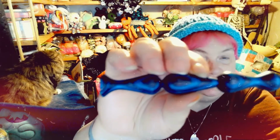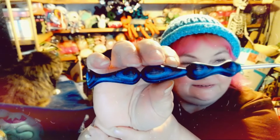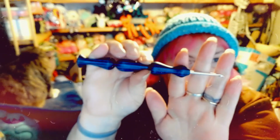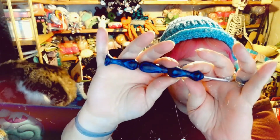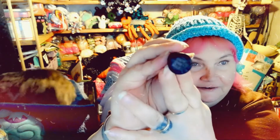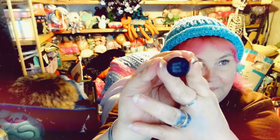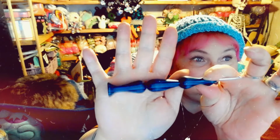And here is the stunning hook for this month. It's done in blues, and it does have a Clover end on it. And it is quite beautiful. And it is an E hook. That's what this one is. That looked weird, didn't it? It's an E hook. But it is quite beautiful and stunning.